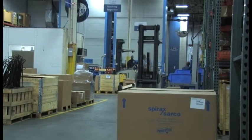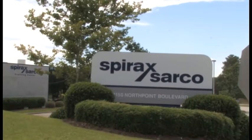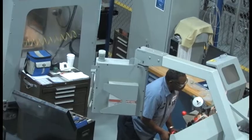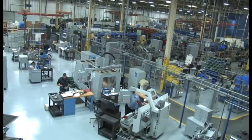In Blythewood, South Carolina, the Spirax Sarco plant is working hard toward SEP certification. Spirax is a provider of industrial steam equipment, and it is a company leading by example. We can demonstrate that we're out there trying to improve upon ourselves, and we can translate that knowledge over to our customer base. The Spirax Energy team's work is already leading to benefits and savings that will be verified, quantified, and tracked through the program.